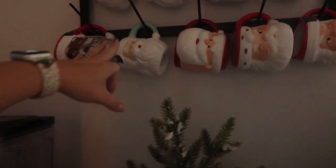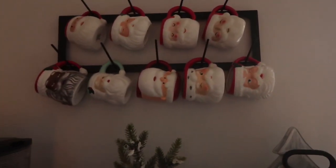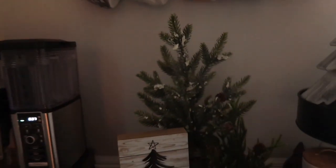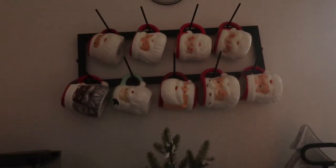I kind of would like to integrate a few different ones. So I do have this green one, and I do have one Santa that is of color. I wouldn't mind getting a few of them and trading them out. I've also seen really cute espresso mugs that I could maybe hang on the trees as ornaments, or just put them here or whatever. But it's cute. I really, really like it. I have wanted to do this for years. I told my mom about it, and she went and got me all the Santa mugs.